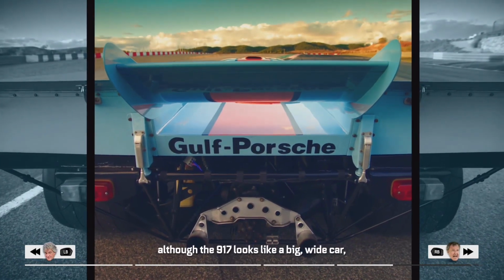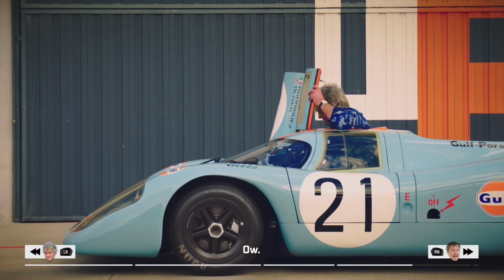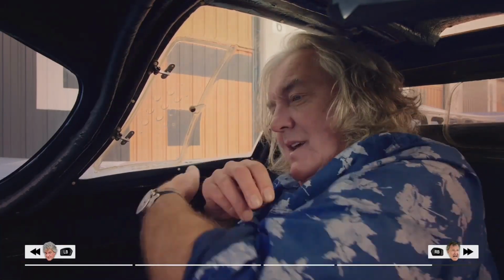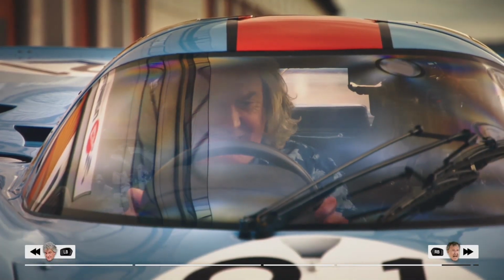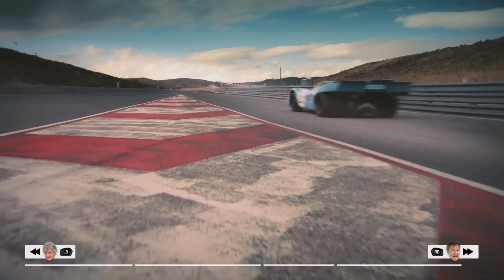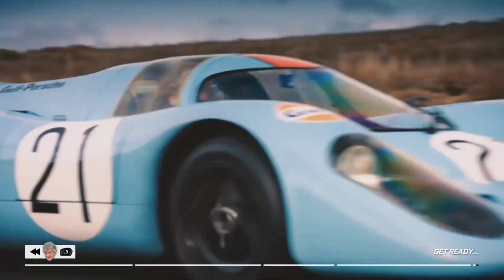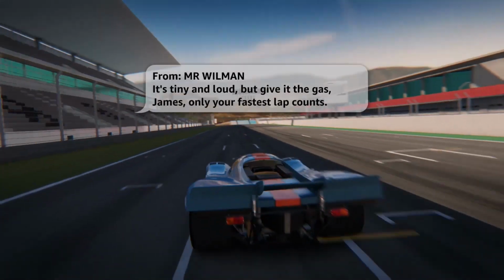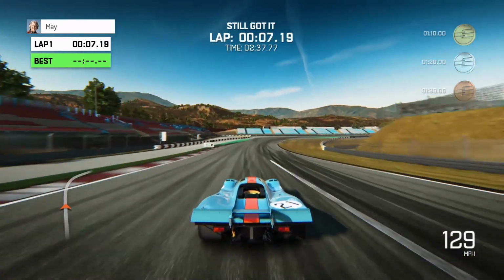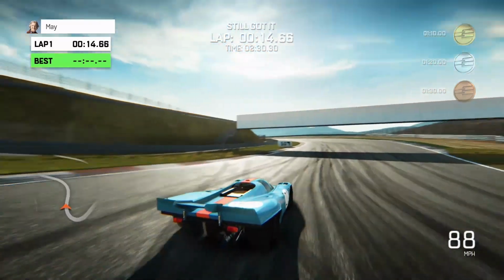The first thing you need to know is that although the 917 looks like a big, wide car, actually, it isn't. I'm in. God, it's tiny. Porsche is the most successful car maker ever to race at Le Mans. They have 19 victories to their name. But this is the car that started it all. This is the car that gave them that all-important first win.